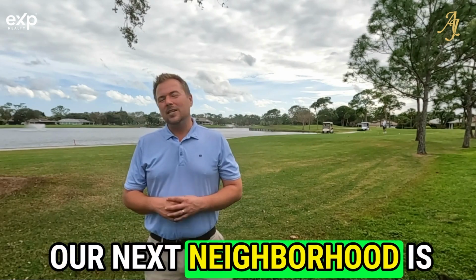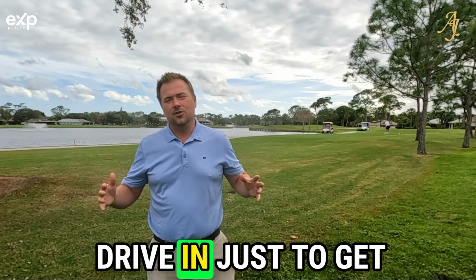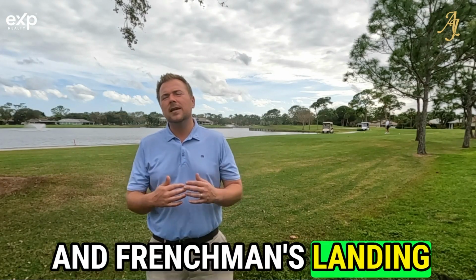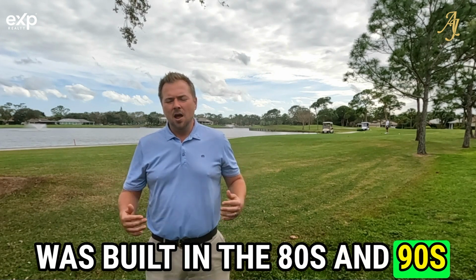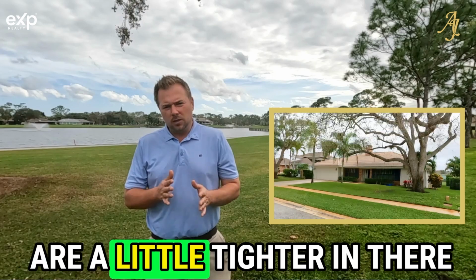All right, so our next neighborhood is Frenchman's Landing. This is located off a road called Prosperity Farms. Beautiful street to drive in just to get into the community. And Frenchman's Landing was built in the 80s and 90s. Some lots are a little bit bigger, but a lot of them are a little tighter in there.